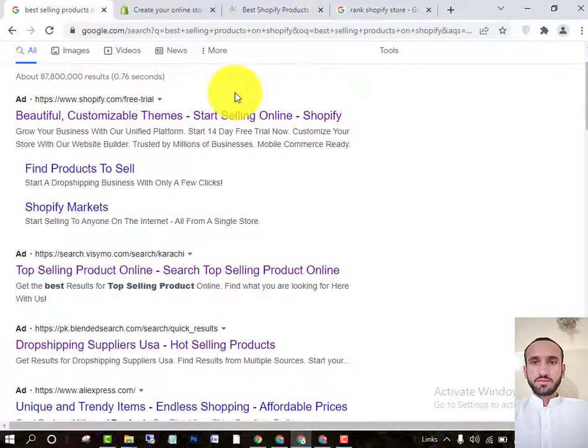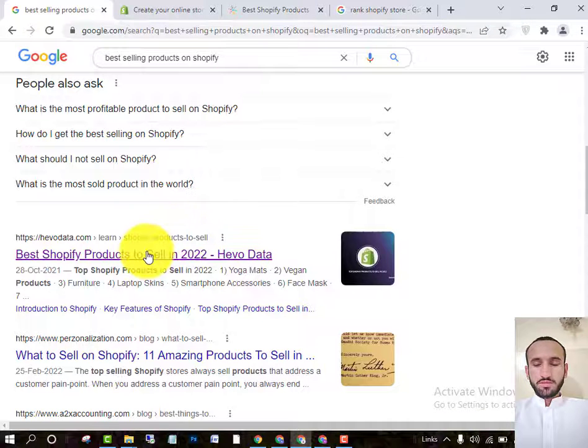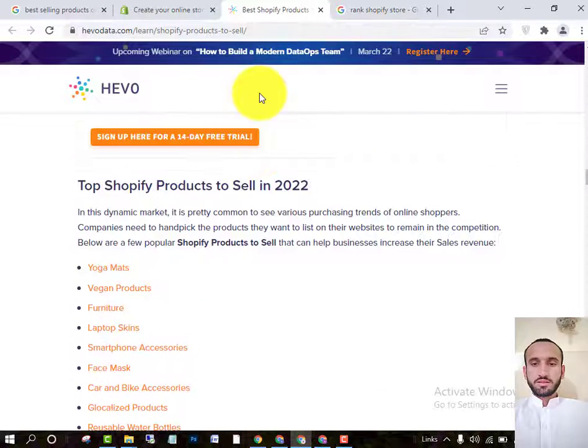After going below, you will find a website named Hive Data. Just open it. After opening this website, as you can see, we have opened this website.